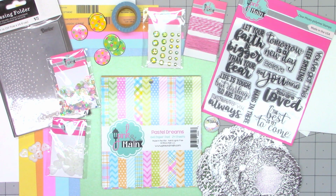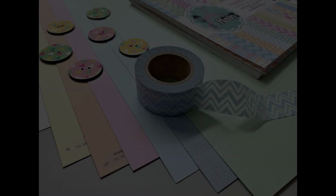So this is everything that you'll receive in Pink & Main's October 2019 Crafty Courtyard kit.